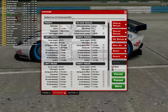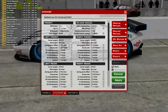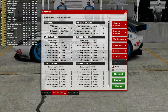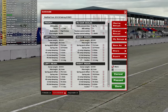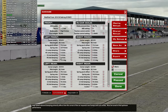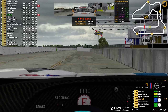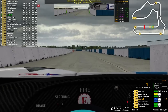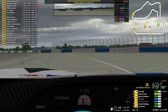All right, so let's see here. Back down to 4. See what happens when we bring the rebound down 2 clicks. Again, we're pretty much in trial and error mode now. Luckily, I didn't have to do a lot to the main part of the setup as far as springs, roll bars, and all that stuff. It's just mostly shocks this week.